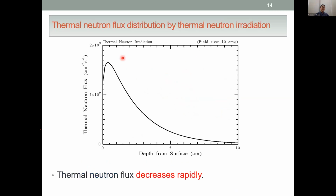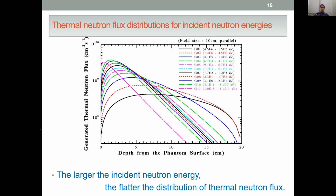So this slide shows the thermal neutron flux distribution in the body by depth distribution by thermal neutron irradiation. So thermal neutron flux decreases rapidly near the surface. And this slide shows the thermal neutron flux distribution for incident neutron energies. So, violet curve is for thermal neutron, and epithermal neutron, and from these violet curves, the fast neutron irradiation. So busy slide, busy graph.